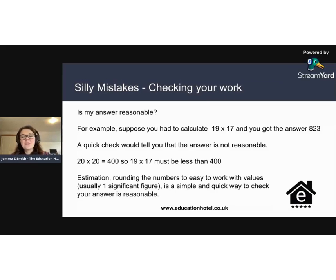Tutors always talk about checking your work. There's a checking version where you do the same thing again, and there is a checking where you make sure that you've done a sense check. So this is a quick sense check. If we had 19 times 17, and they said you get the answer as 823, a quick check would be just to round them.